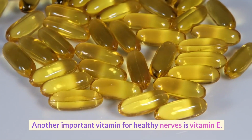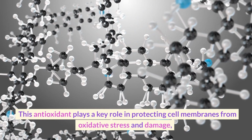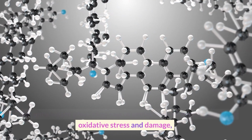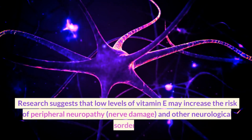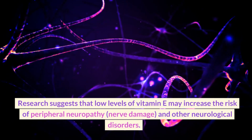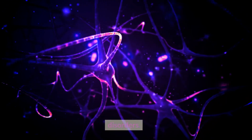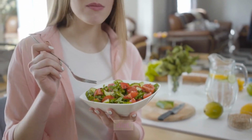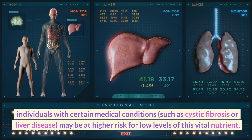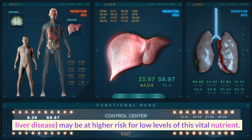Another important vitamin for healthy nerves is vitamin E. This antioxidant plays a key role in protecting cell membranes from oxidative stress and damage, which can affect nerve function over time. Research suggests that low levels of vitamin E may increase the risk of peripheral neuropathy, nerve damage, and other neurological disorders. While deficiencies are rare in healthy individuals who eat a balanced diet, individuals with certain medical conditions, such as cystic fibrosis or liver disease, may be at higher risk for low levels of this vital nutrient.